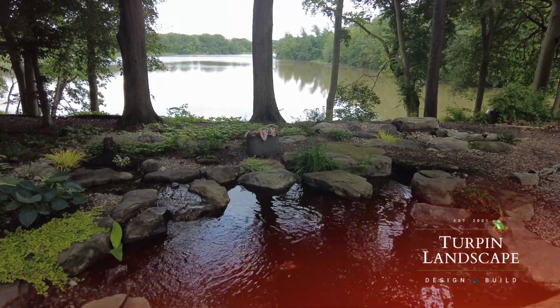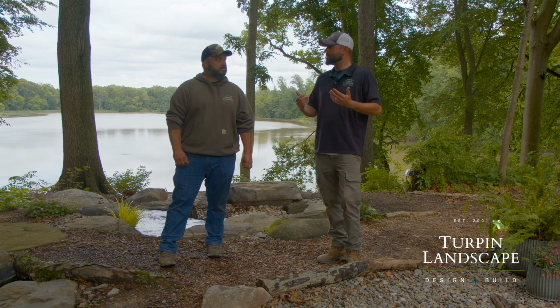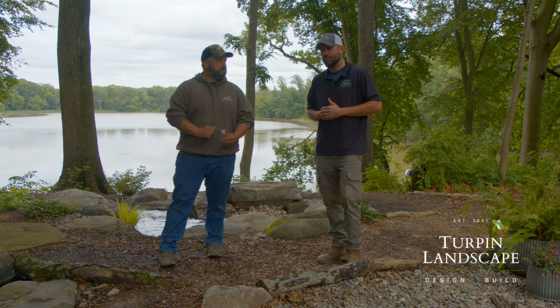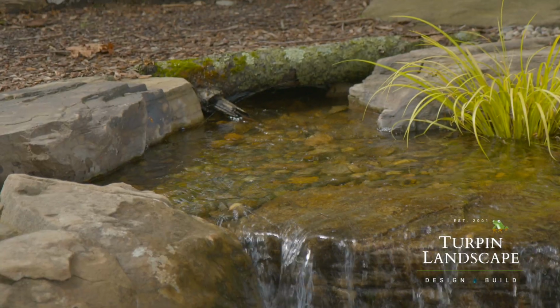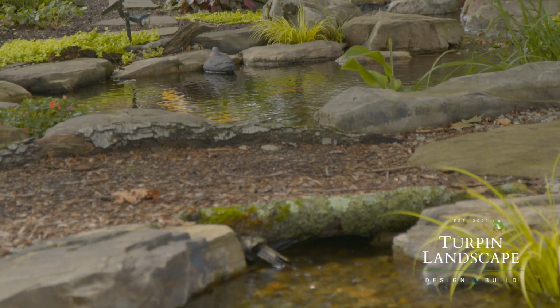As we went through that process, the client was more than open to hear our recommendations, our ideas, the creative fun stuff. So when we got to this point and we explained what this could be, now instead of having that small pooling area, we have a pond with a bog on the side to keep this thing clean and clear.